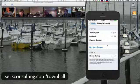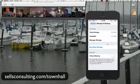See the big buy more storage? So that's probably what you're doing. What do you think, Lori? I don't know what I'm doing. I can't even find that page.